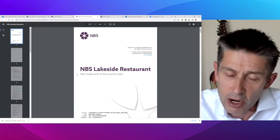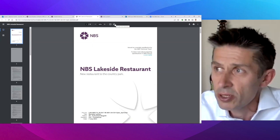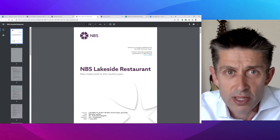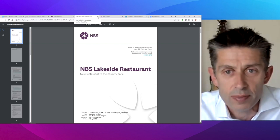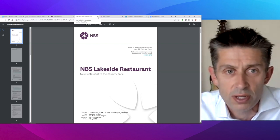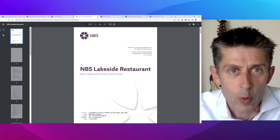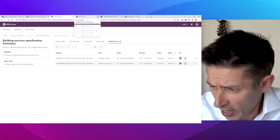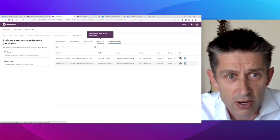And I imagine that would then get uploaded into the common data environment alongside things like the drawings as part of the tender pack or as part of revised specifications through the construction stage. And you've got that professional looking specification, company logo on and things. I think the last thing I'd like to show inside of Chorus itself is the spec notes.